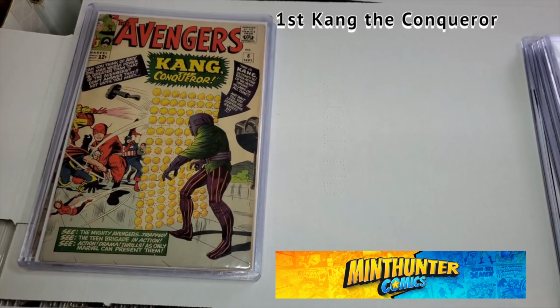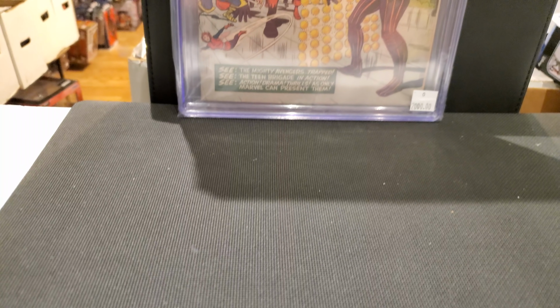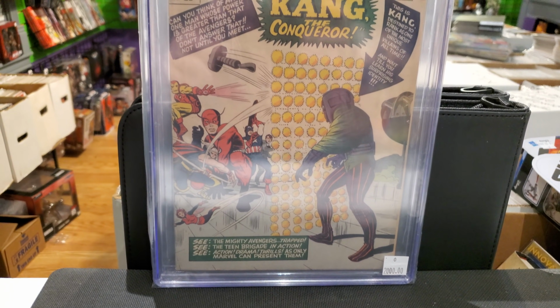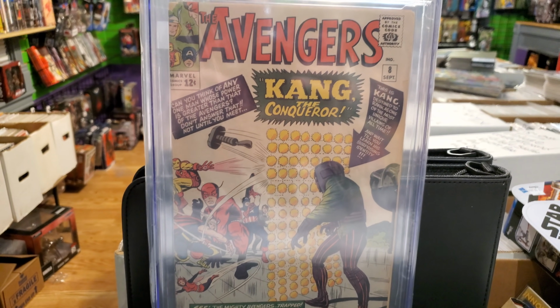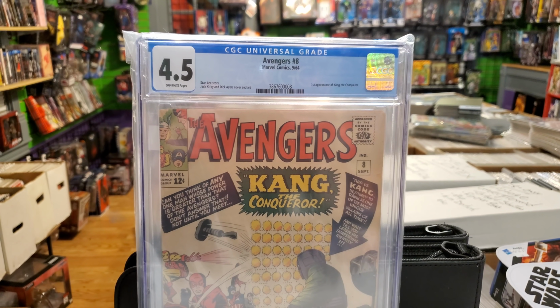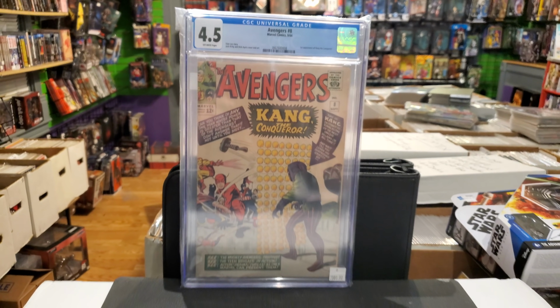Now we got the first Kang. What's this, the hugest book of the year? I thought it would get a 4.0 off-white to white. Did come back a little bit higher. The press kind of gave us a big bump here. Off-white pages, 4.5, our first appearance of Kang.